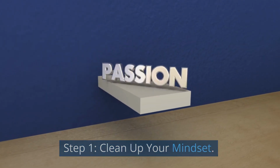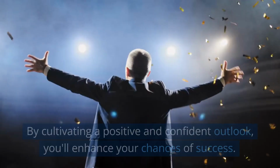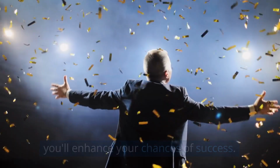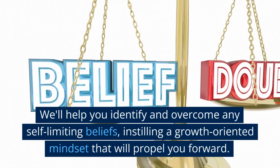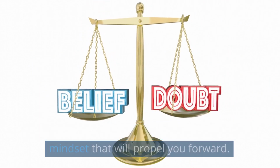Step 1. Clean up your mindset. In this initial phase, we focus on the power of mindset. By cultivating a positive and confident outlook, you'll enhance your chances of success. We'll help you identify and overcome any self-limiting beliefs, instilling a growth-oriented mindset that will propel you forward.